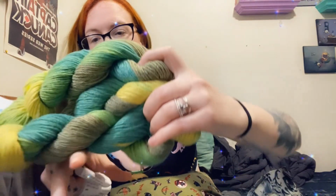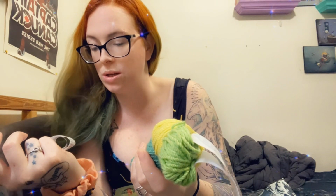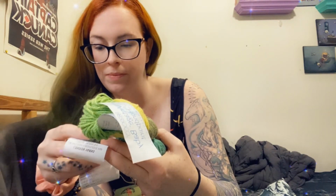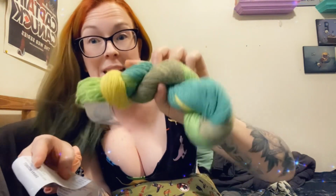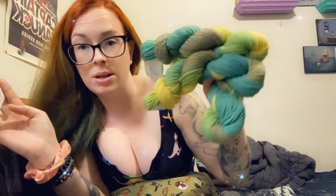And then I got these three here. These really pretty green and greeny yellow blend. And this is the Barocco Vintage Baby Hand Paint. They are 52% acrylic, 40% wool, and 8% nylon, also made in Peru. These ones were $11.99 each, and I got three of those. I think it's about a DK weight. I don't know what I'm gonna make out of it, but it's definitely for me.